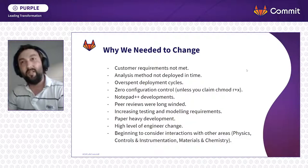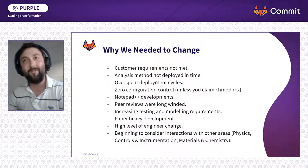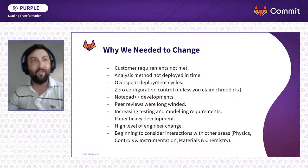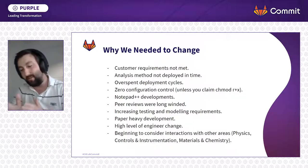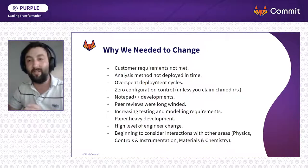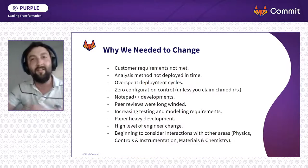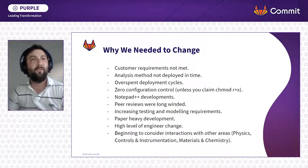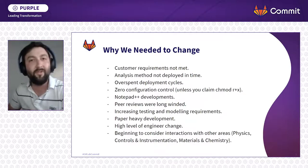So why was it that we really needed to change? I mean, this list could be 100 times longer, but I went through the fact that we didn't really capture all of our customer requirements because of the whole waterfall technique. You end up getting a snapshot of your customer requirements right at the beginning. So we got all of our requirements up front, and then that just didn't change for the rest of time.